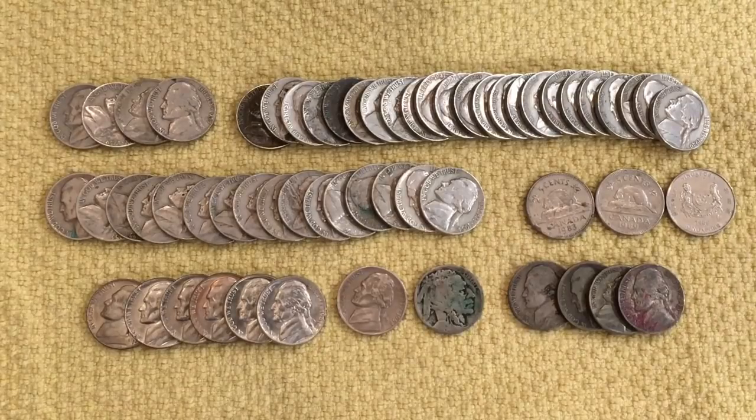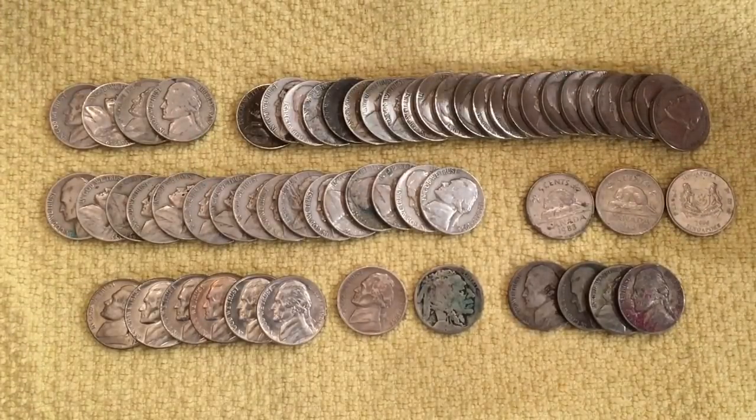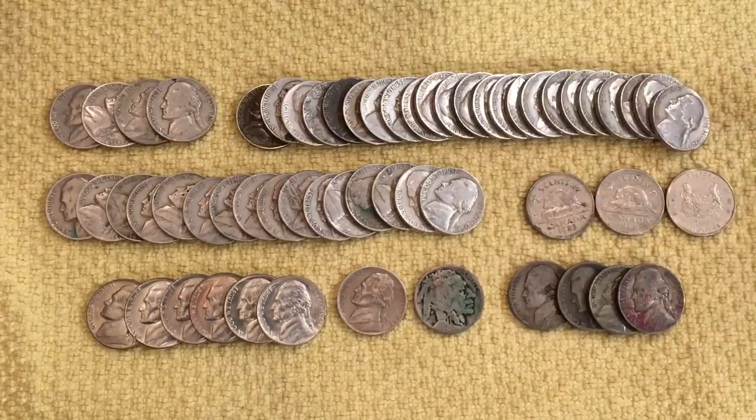So I've got to tell you, I used to hunt nickel boxes, multiple boxes at a time, and I haven't done that in a long time, and I forgot how fun it is to do that. When you find this much, it's kind of like doing a single hunt, but going through multiple boxes. So I'm going to have to do this a lot more in the future, as opposed to just doing one box at a time. So we found quite a few really cool coins here.